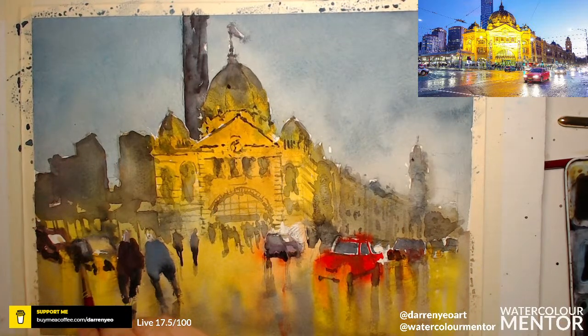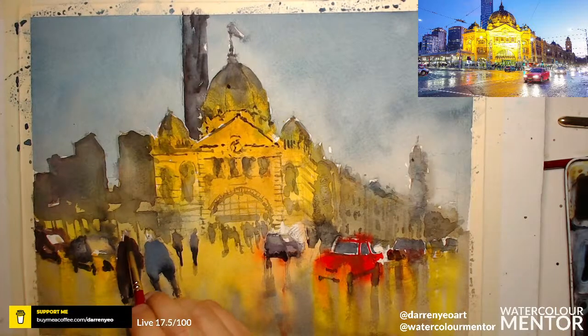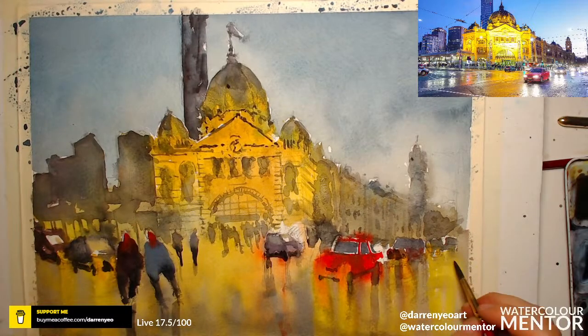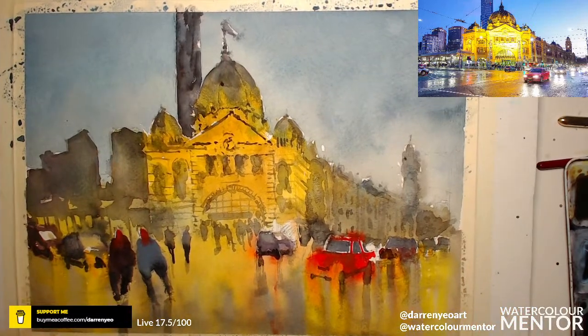Okay, getting rid of that color. A bit of red for the heads of these figures. Maybe a bit early, but I think I'll put in some directional lines, some lines running through the scene. I'll stand up and do this actually.